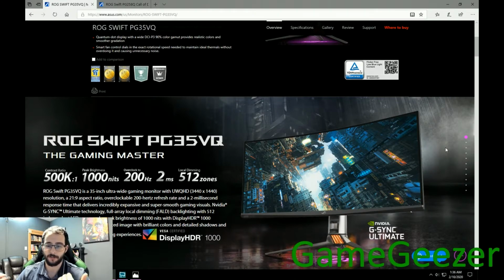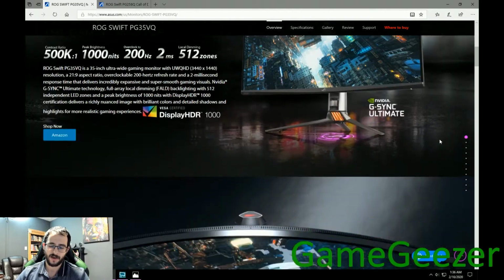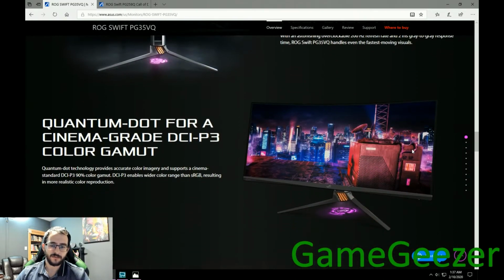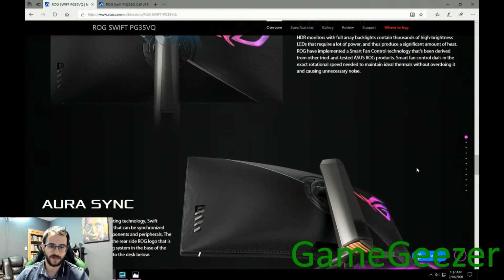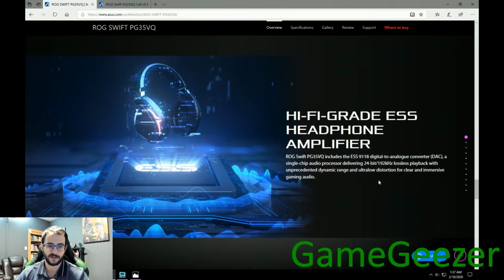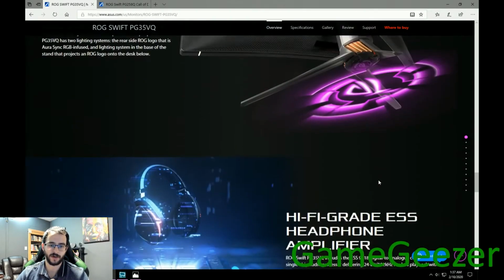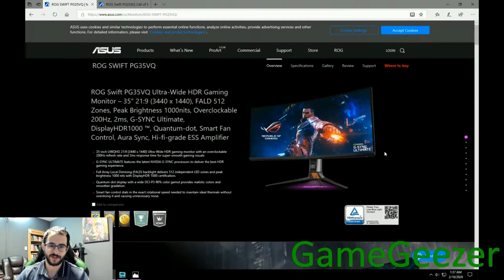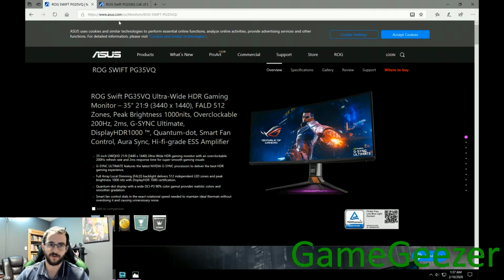Now that tech's going to become more available as those monitors come out, and then these higher-end monitors will hopefully drop down, because right now this monitor is like $2,500, and that's just insane. But this is literally the dream monitor, and so hopefully one day I'll get one and finally put it in this desk that I built, because I specifically built this desk for this monitor. But I had kind of planned on this monitor being like $1,300 to $1,500, not $2,500.